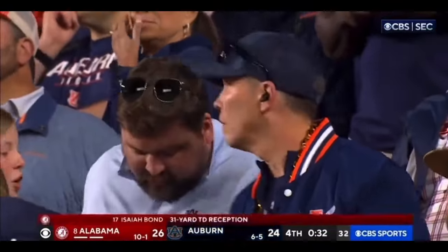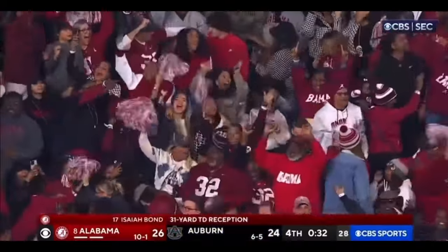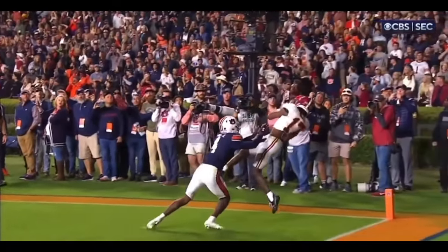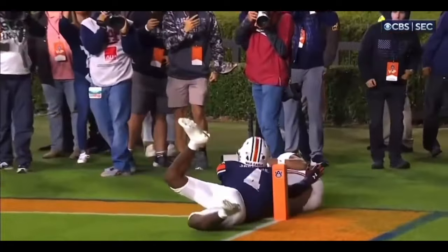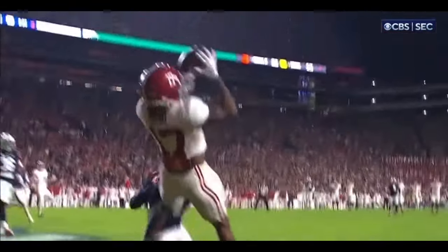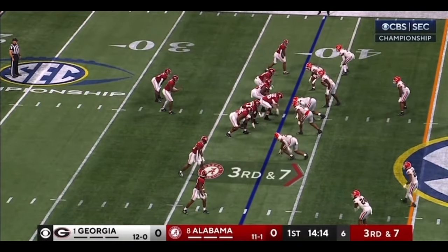Yards, touchdown, tied. We always keep thinking we've seen it all, and we never have, have we? Bond, Isaiah Bond. Unbelievable. And he settles in on the slot.